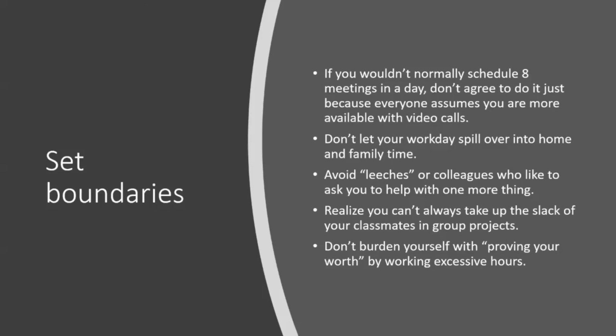And don't burden yourself with proving your worth by working excessive hours, because ultimately you're going to burn yourself out and then you're not useful to anyone. So, if you're doing your due diligence to do your job and do your classwork and you're doing the best you can and you're getting as much done as you can within your normal work or hours for school, then be satisfied with that. If you have to prove your worth beyond that, then maybe that's a conversation to have with a supervisor possibly.